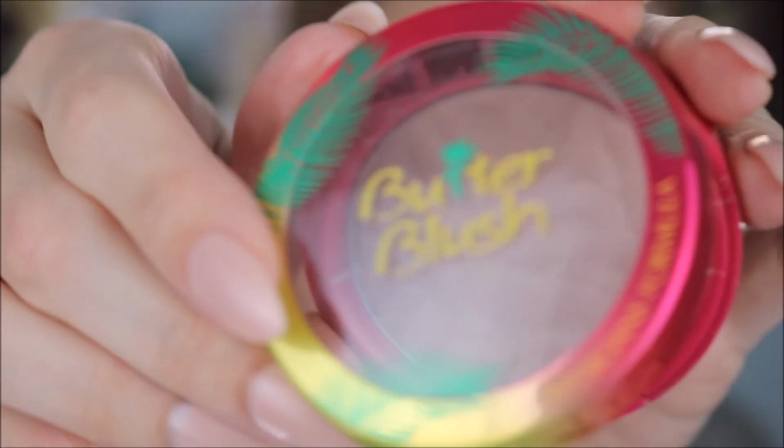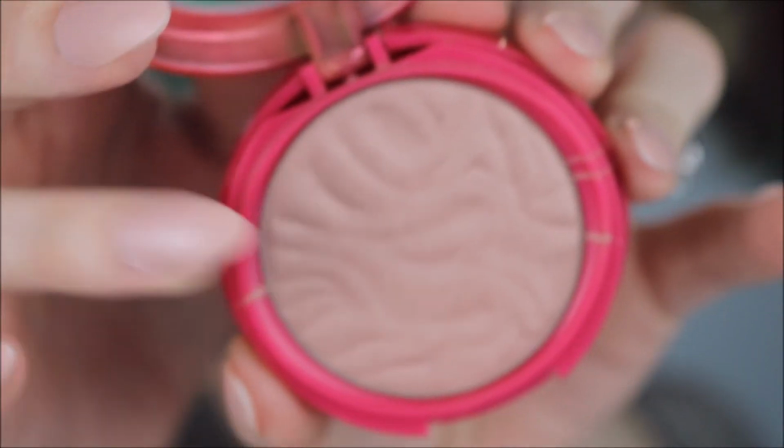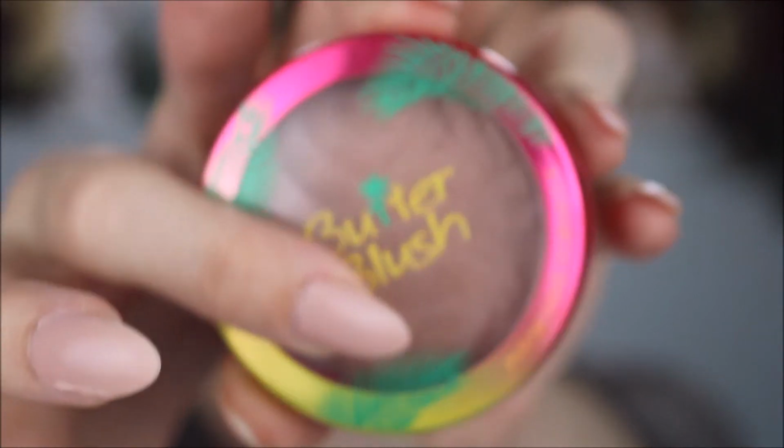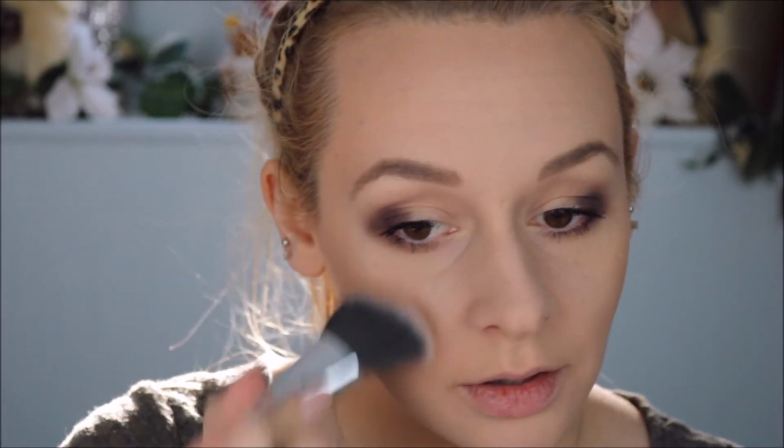So I am gonna wear blush today. I'm gonna be honest, I don't always wear blush. I'm not the most super into blush. Most of the time, I honestly just wear bronzer, but I have been really enjoying this blush. This is the Butter Blush from Physicians Formula. This is in the color Plum Rose. And yeah, I don't do a ton, I just do a little bit around the apples of my cheeks and always going backward.